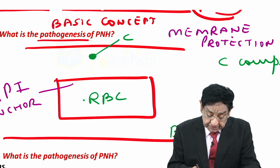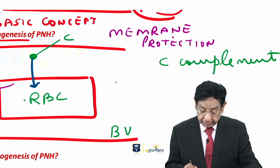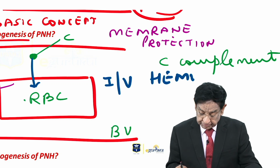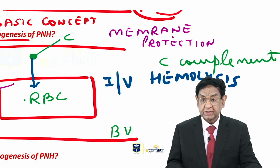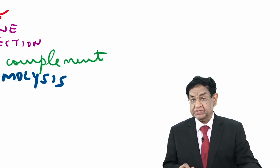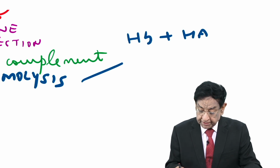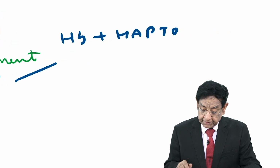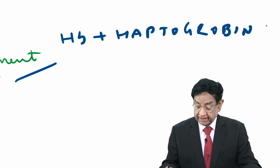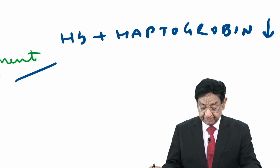Well, now this complement can very well enter the RBCs and lead to breakdown, and it will lead to intravascular hemolysis. Okay, the RBC breakdown will happen in the blood vessel. And now we know the basic pathophysiology of intravascular hemolytic anemia. Hb gets attached to haptoglobin, and that's the reason why haptoglobin level goes down, free haptoglobin level goes down, like in this patient also. Haptoglobin level is less than normal.